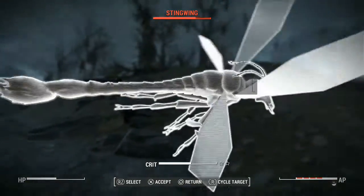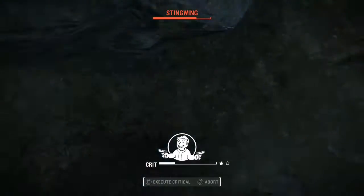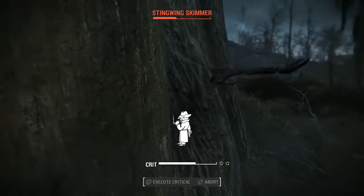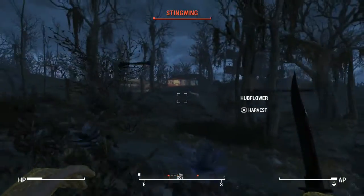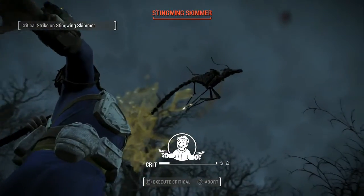Okay, 1, 2, 3, 4. Let's go, bitch! Crit! Yeah, what you know, you little bitch? Jump! Heal! No! Get that one. Step! Dr. Sherman, you finally saved me! Dr. Sherman cares! He hasn't forgotten! Oh my god! Maybe I'm saved! I don't know yet! Oh, fuck! Crit! There we go. That was a lot of stingwings.